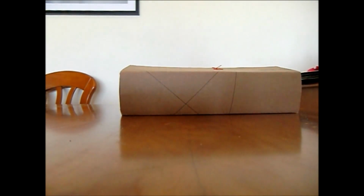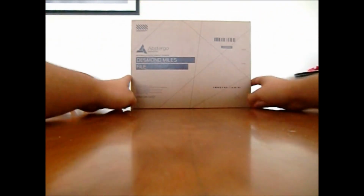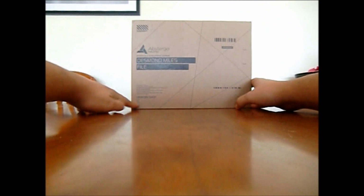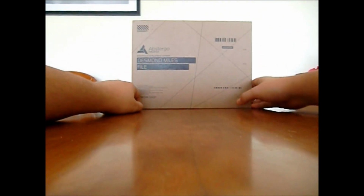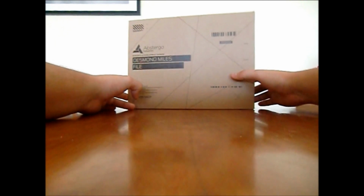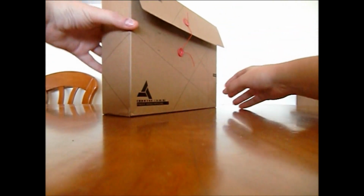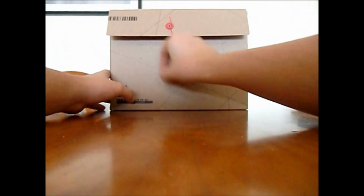This is an unboxing. You may not recognize this, but it is the Assassin's Creed Ubiworkshop edition. I bought it from Ubiworkshop, as you can see here. It's a pretty cool box. That's my Miles file. So yeah, it's a pretty good collector's item, I think. Abstergo Industries and all. It's pretty cool. Fragile, handle with care. Oh yeah, I will. So we take this. It's a wire. Pretty cool.